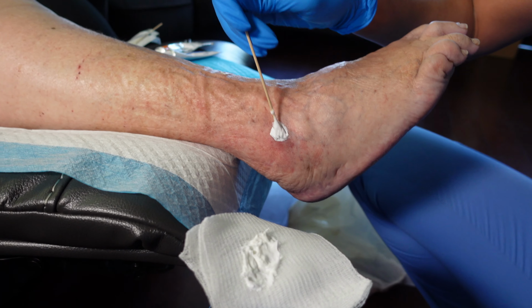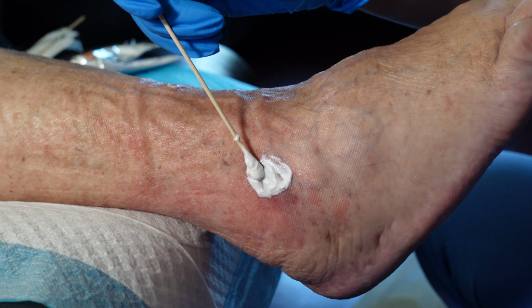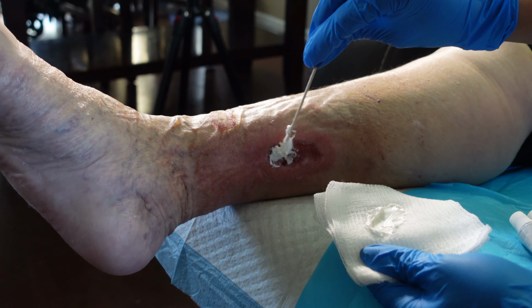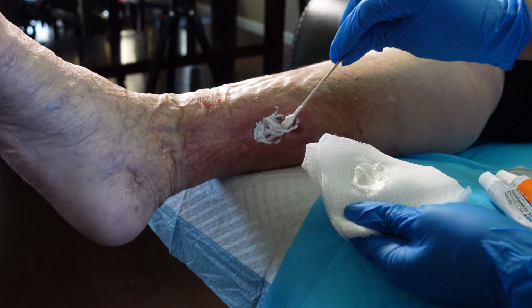Good, so we're thoroughly mixed. Get the whole wound bed, get the sides of the wound bed as well. Make sure you rub it in there good. Get enough cream on there. Nice and gentle because these wounds do hurt the patient.